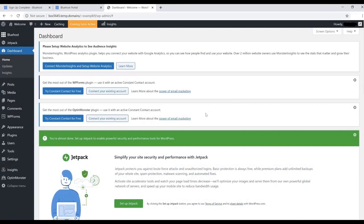And this is going to be the page that you see every time you log into your WordPress site. This is going to be where you add all your content and where you edit your content, which also includes choosing the look of your website, among a lot of other things too, which we'll get into.